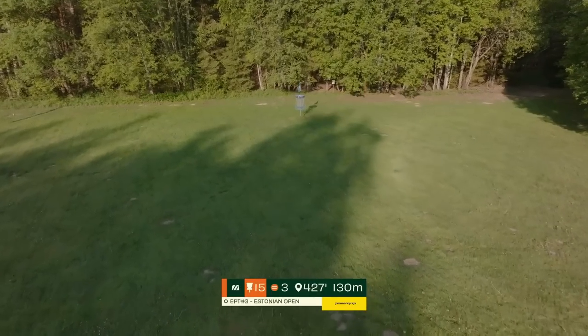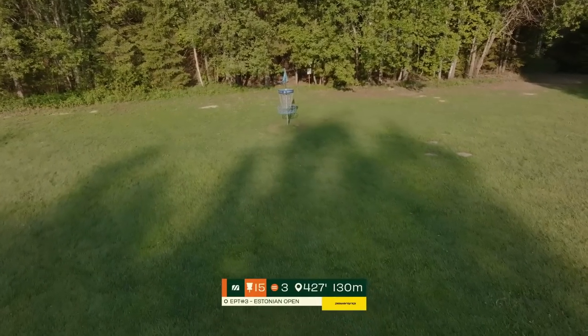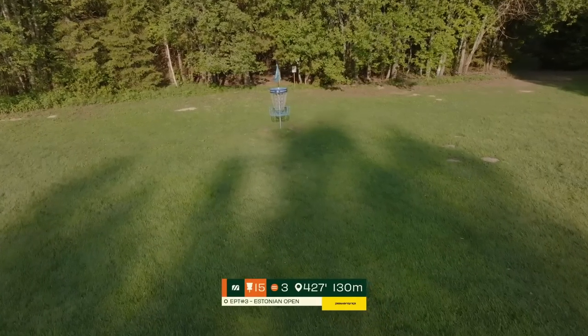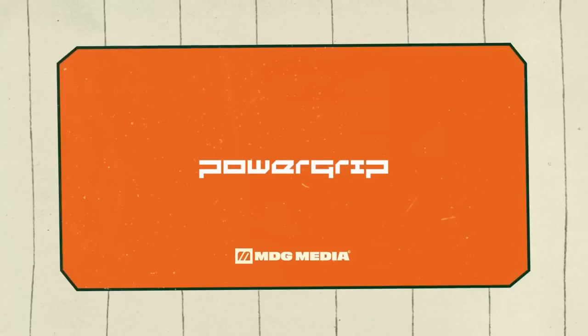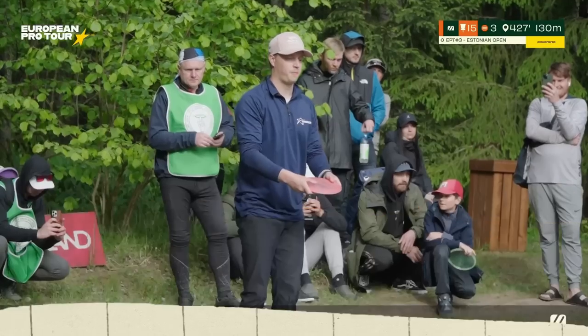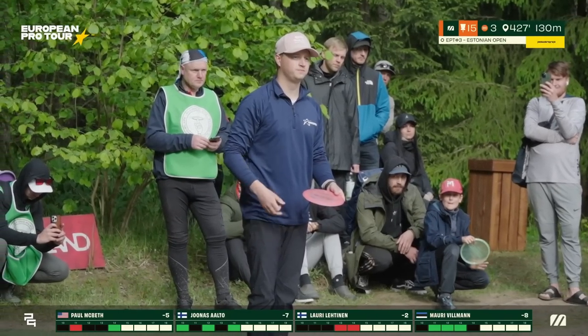You can shape a big hyzer, a flex, an anhyzer release, or a roller. This is really a shot choice where you can pick your best for this distance and try to get it up there. Man, you have so many options on this one. You also have a gap on the right side if you want. It's a bit dangerous because it's tight, but a lot of players are doing it.